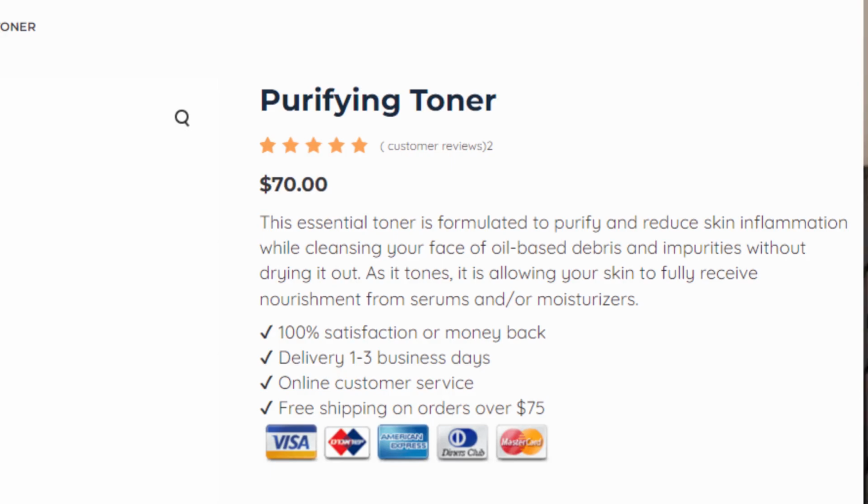And that product, not the caviar, but the hair product containing the caviar extract, is meant to be applied on towel-dried hair. We have from Dermalactics a purifying toner, and it has a value of $70. They are cruelty-free. And it is described as a toner formulated to purify and reduce skin inflammation while cleansing your face of oil-based debris and impurities without drying it.